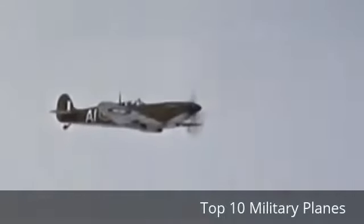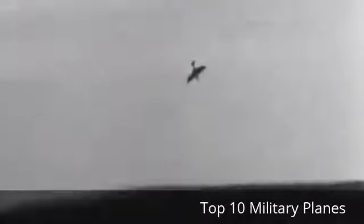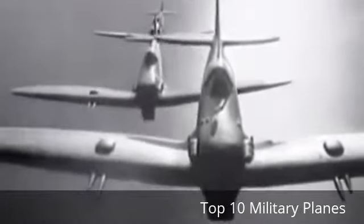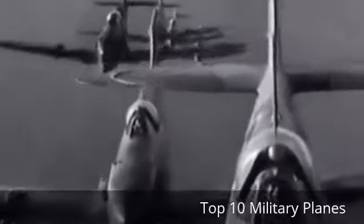However, this plane is not famous for its impressive performance statistics, but rather for the men of the Royal Air Force who bravely flew while holding the line in one of history's darkest hours. The Spitfire has come to symbolize Britain's defiance against the Nazis' advance, and it's remembered for being evocative of the quote by Winston Churchill, "Never was so much owed by so many to so few."